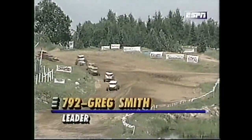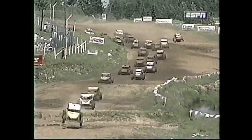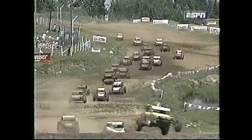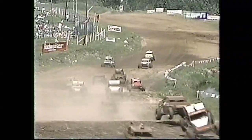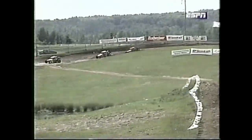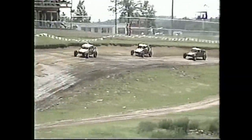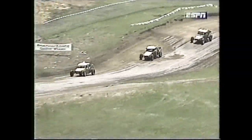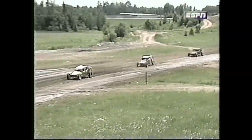First turn, it looks like Greg Smith is going to take the early lead, and everybody looks like they're going to make it clean. They did make it through there, Marty. Amazing again. Now, as you said, this is definitely a driver's class. These cars equally matched. It is really up to the driver to get the maximum out of his equipment. It's Greg Smith first, Todd Attic second, Mike Seafelt is in third, and Mike Notary is in fourth.